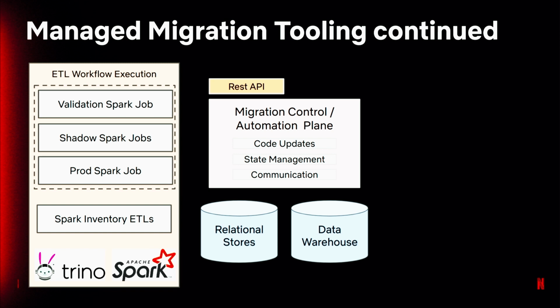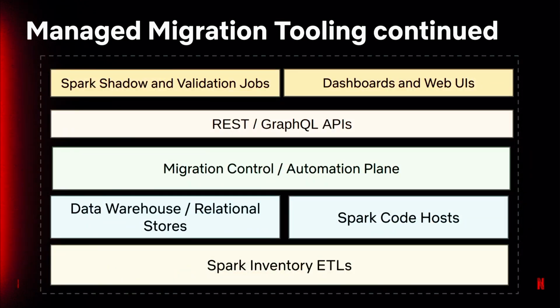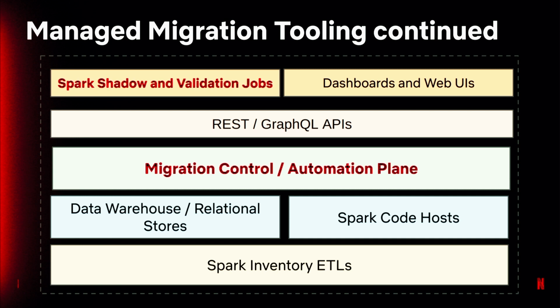But yeah, so effectively, we had those validation workflows. Lastly, the last thing we wanted to focus on was the observability piece that we baked into the managed migration tooling. There are a lot of capabilities captured in the managed migration tooling overall, and we're not going to focus on all of these today. We're going to focus on the managed migration control and automation plane and the shadow Spark and validation jobs. Within the automation plane, we'll focus primarily on the code update tooling, and within the shadow Spark and validation jobs, we'll focus primarily on that as well.